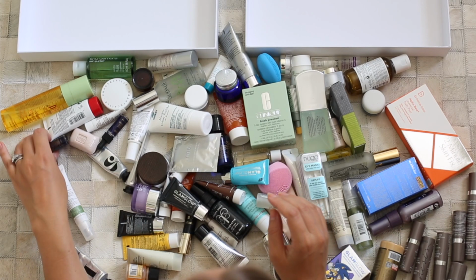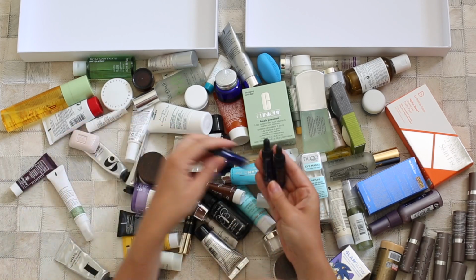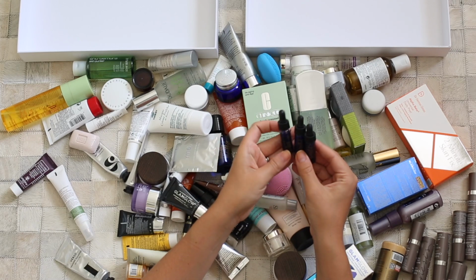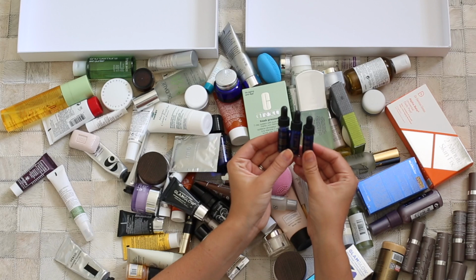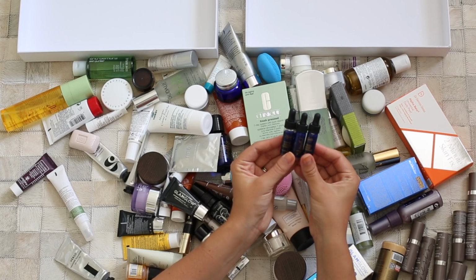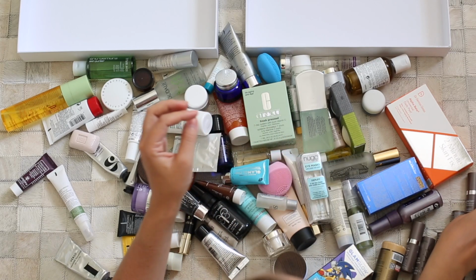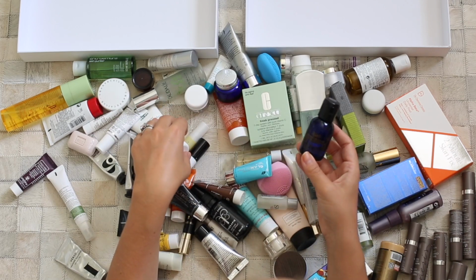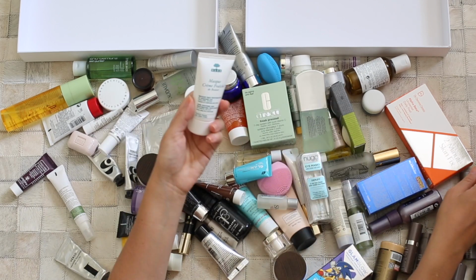I've also got quite a few of these miniature Midnight Recovery Oils from Kiehl's. Again, these are really good and they usually last one trip because they're really little. So I'm going to keep those. I do really like them. I also have the Kiehl's Midnight Recovery Cleanser. I'm going to keep that one.